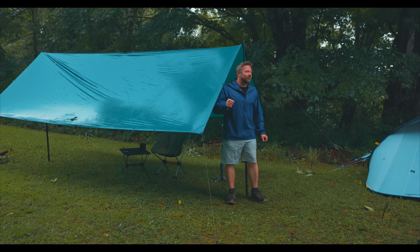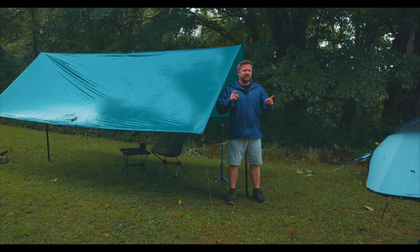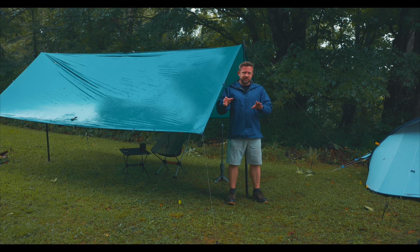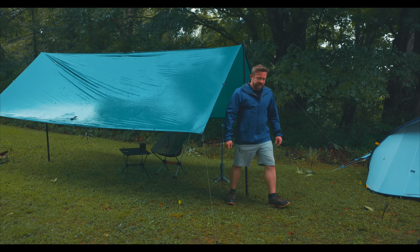Everybody, that storm was fantastic. So that was the first wave. There's another wave behind it that's coming this way. Since there's a break, we need to check on this tent.